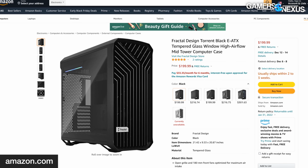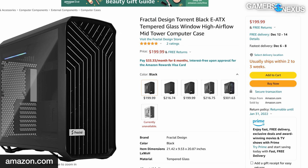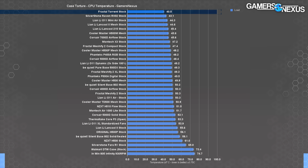As a side note, the Torrent is one of the only cases we're covering today that's still available for its original MSRP. Given logistics cost increases, this is a rare sight for cases today. In baseline torture testing, the average CPU temperature was 41 degrees above ambient, an all-time best for a chart that includes nearing 400 rows of case configurations and entries, although we only show a truncated version here.